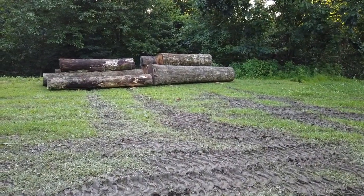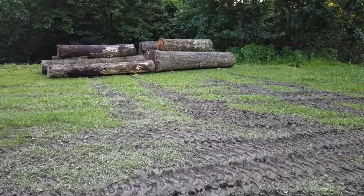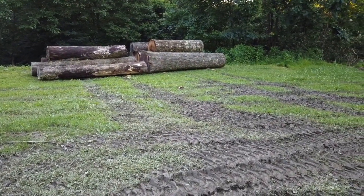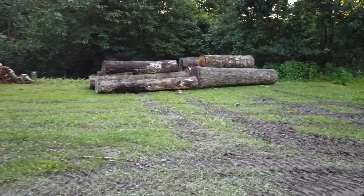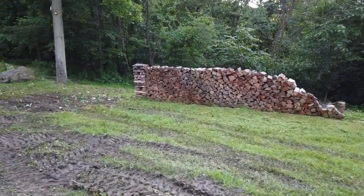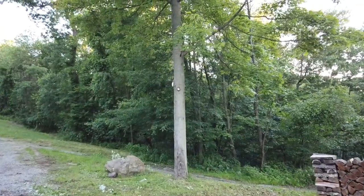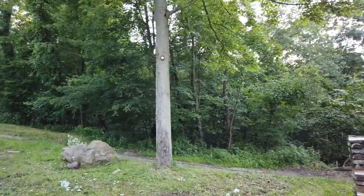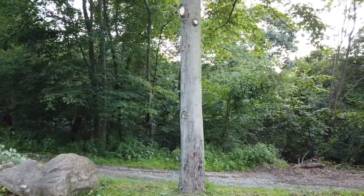So that was a pretty good evening. I did mud things up a little bit here, but like I said, I'll wait till tomorrow afternoon. Should dry up real nice. Throw some seed on this, back drag it. It'll be good to go. I got my log pile moved. Got all this stuff cleaned up. Trimmed that up. I think I'm going to head up and do a little bit more pressure washing before it gets dark.